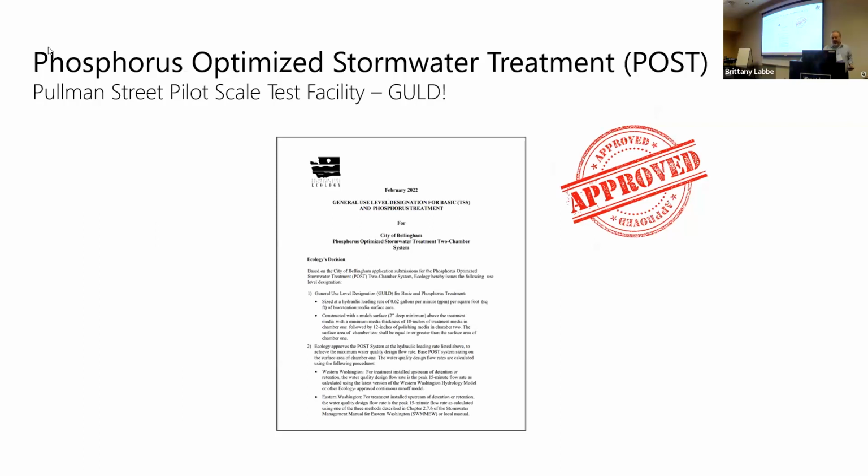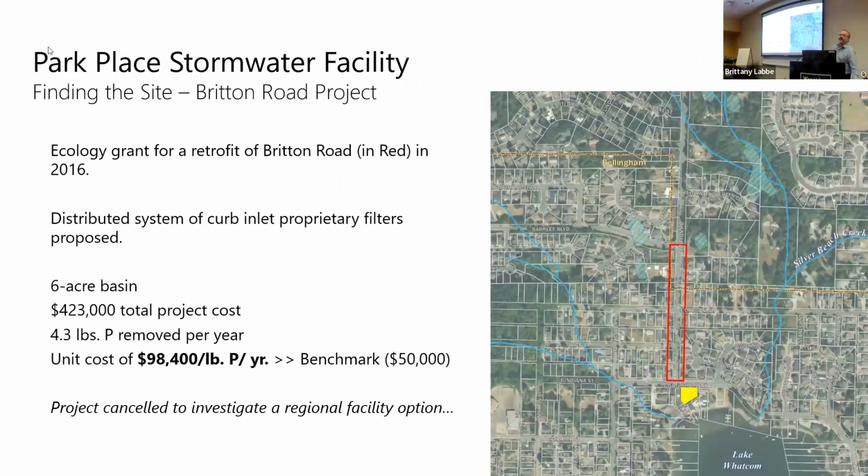Being a media filter that's bioretention, that's typically deployed in a distributed way, when we try to take that type of practice and scale it up to a regional practice, there are a couple of problems that come up, and that's the focus of what I'm going to talk about.